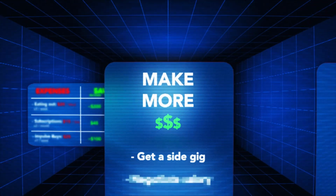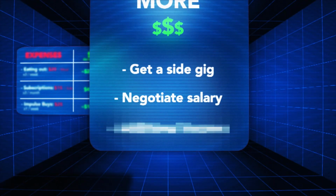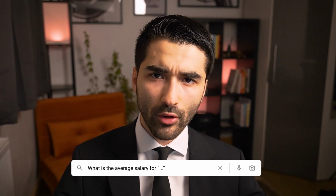Another powerful way to increase your income is to negotiate a higher salary at your current job. The best way to do this is to research the average salary for your current job. And this is contingent on the fact that you're really good at your job. If you're doing badly, this actually creates a risk. I've heard of people in the past that have gone to ask for more money, but their employers have come back saying, you haven't actually performed to our expectation. So now, not only are they not getting a salary increase, but now their job's at risk. So be very careful with this.